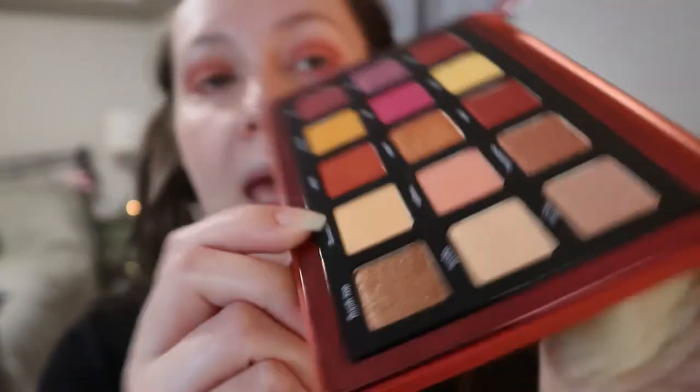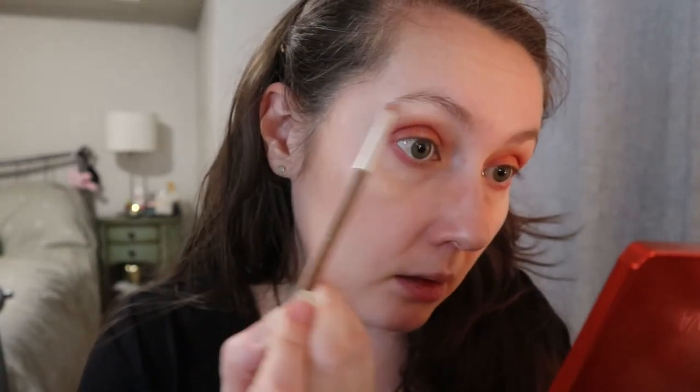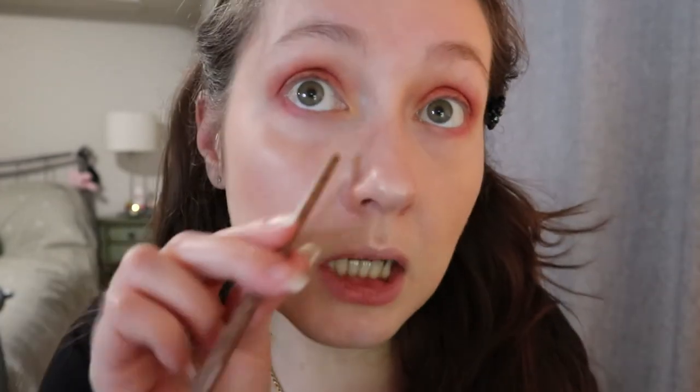I do need a highlight shade though for my inner corner. I think I'm going to use this Morning shade. I'm going to try a matte highlight shade. I have used this shade before in the look I was telling you about, and a bit on the brow bone. Even that shade is pigmented, you see? Even though it looks super pale and pastel-y in the pan, that's why I love this palette.